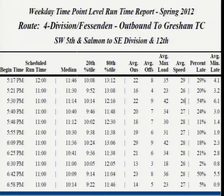And we actually provide them information. So we look at the median running time, and the 20th and the 80th percentile, so they get an idea of the variability. We also keep track of the average ons, the passengers, so you get an idea that this one's probably taking a little bit less time because it's picking up fewer passengers. The average max load between it.